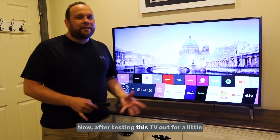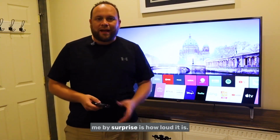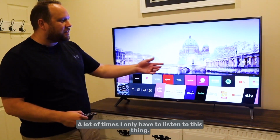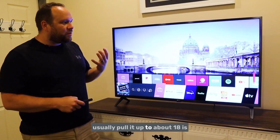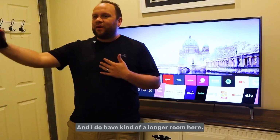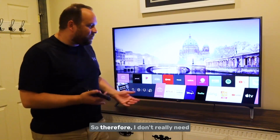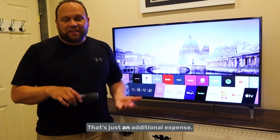Now, after testing this TV out for a little bit of time, the one thing that really caught me by surprise is how loud it is. Right here is the volume button, and I usually pull it up to about 18, which is where I'm comfortable listening to it. And I do have kind of a longer room here. 18 is plenty loud for me, so I don't really need a sound bar with this TV. That's just an additional expense.